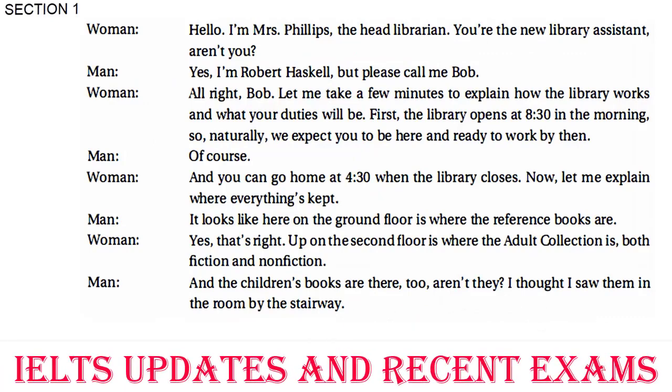Section 1. Hello. I'm Mrs. Phillips, the head librarian. You're the new library assistant, aren't you? Yes, I'm Robert Haskell, but please call me Bob. All right, Bob. Let me take a few minutes to explain how the library works and what your duties will be. First, the library opens at 8:30 in the morning, so naturally we expect you to be here and ready to work by then. Of course. And you can go home at 4:30 when the library closes.